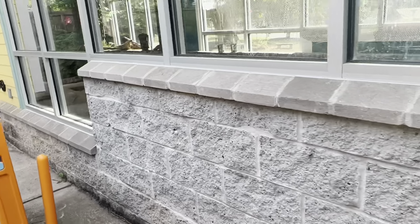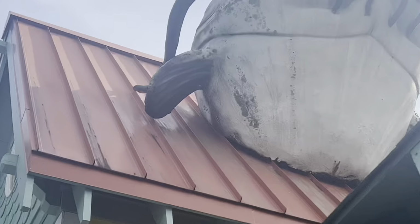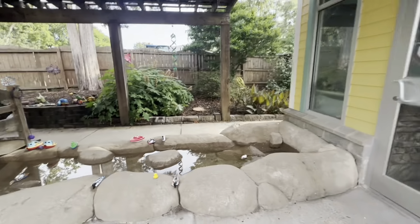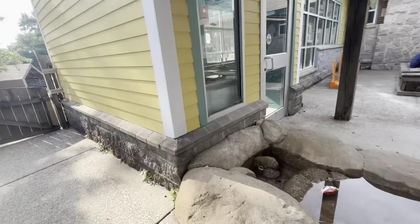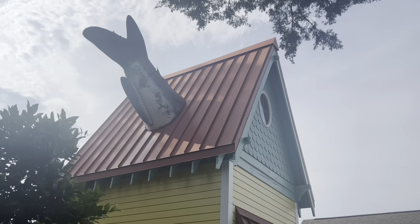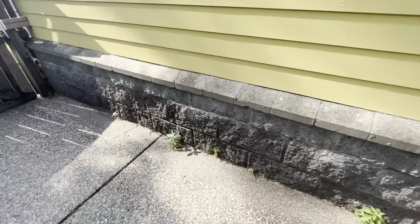We'll probably wash all of this block for them. And like I said, right there where the fish is, we'll wash around the fish right there. We'll hit in here as well.